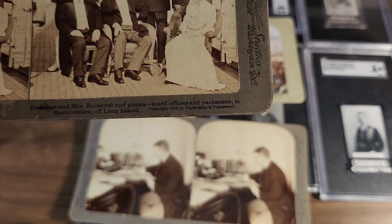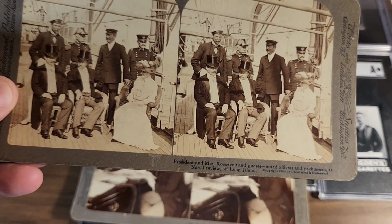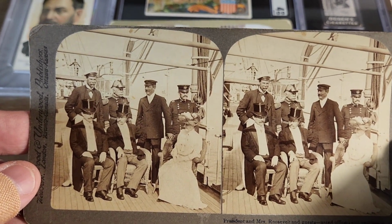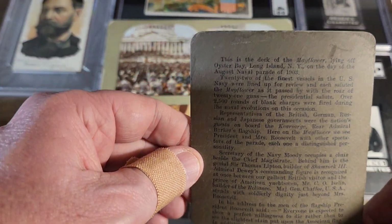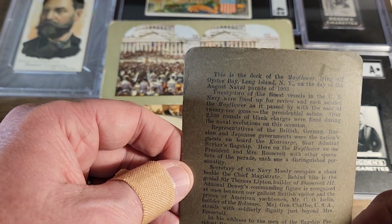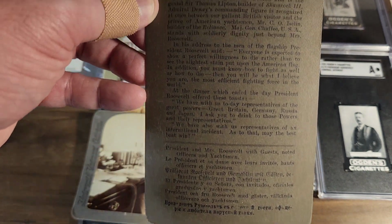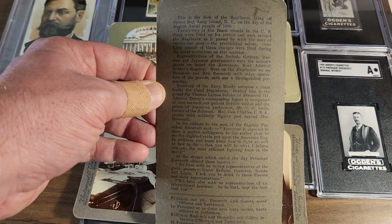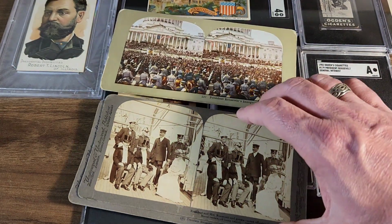President and Mrs. Roosevelt and guests, noted officers and yachtsmen at the Naval Review off Long Island from 1908, from the same company of Underwood and Underwood. What's cool about this one, in addition to this amazing picture, actually I'll hold it here so you can enjoy, is all of this text on the back. So these are cool. Not just looking through them, but you'd actually add facts on the back, giving a backstory of what you were looking at. So if you want to pause that, you can always read that if you'd like. But those are fantastic.